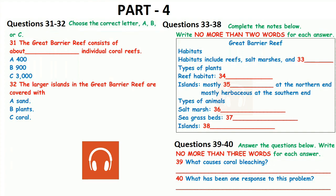Unfortunately, this wondrous area of the world is threatened by climate change. Rising sea temperatures have led to an effect called coral bleaching, that is, large numbers of corals dying off, especially in the shallower areas of the reef.